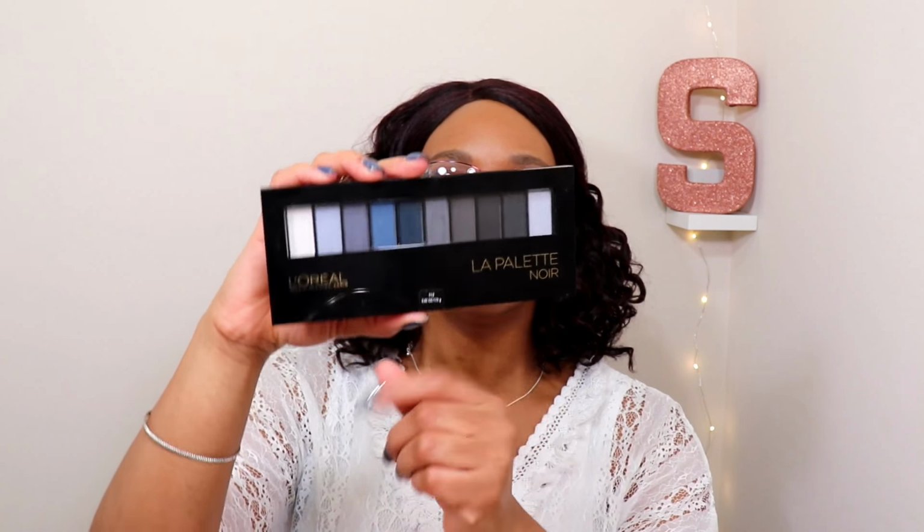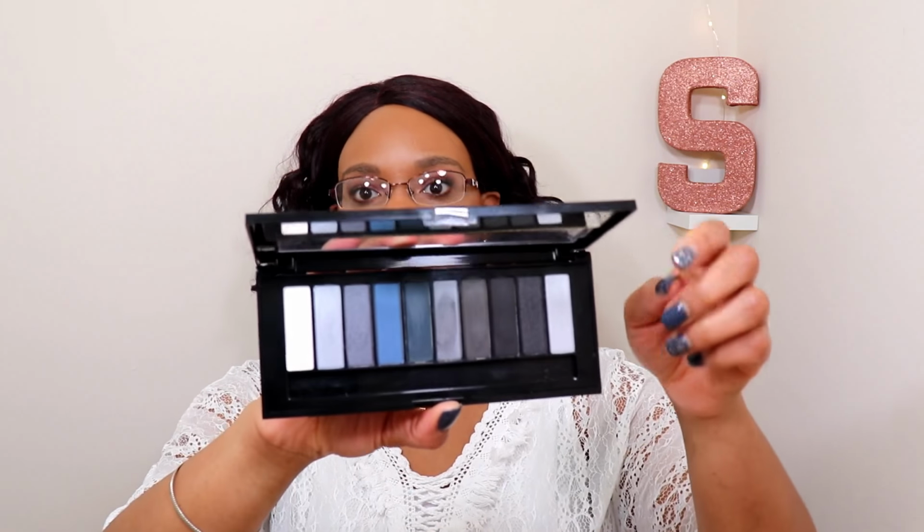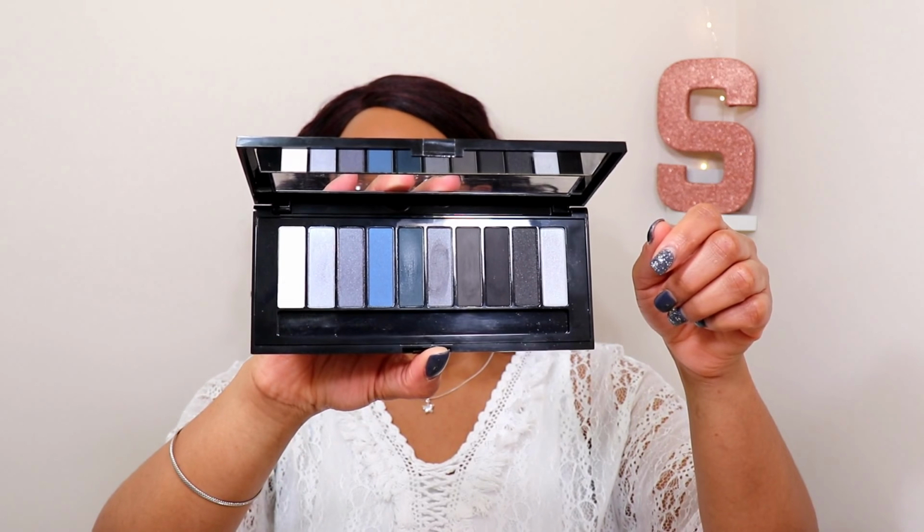Okay, so next I'm going to go over a couple of eyeshadow palettes. The first one is the L'Oreal La Palette Noir. And this is what the colors look like. And I'm going to open it up so you can see the actual shadows. I'm going to try not to blind you with the mirror. So that's what the shadows look like.